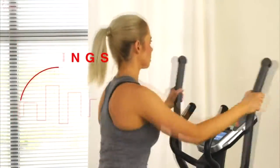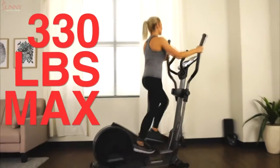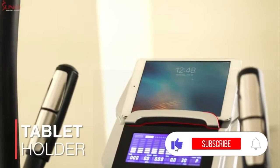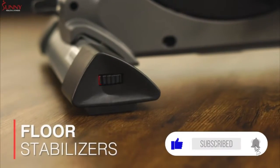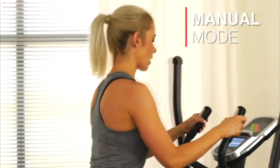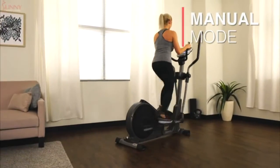Made with a sturdy, space-saving frame, this elliptical has a weight capacity of 330 pounds. Stay engaged with your favorite apps with the tablet holder. Ensure ultimate stability when you adjust the front and rear stabilizer. Unplug and work out in energy-saving mode on your last magnetic setting.